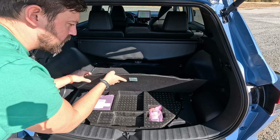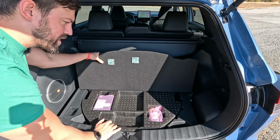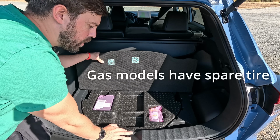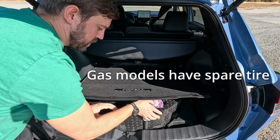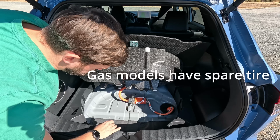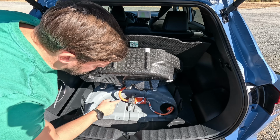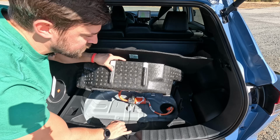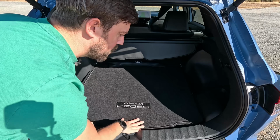Okay, underneath this little floor here, well, there's a fix-a-flat kit and a round piece of styrofoam. You know that in certain markets, this would have a spare tire, and you see a high voltage cable underneath, again giving power to the rear wheels here, because it is standard all-wheel drive, all right?